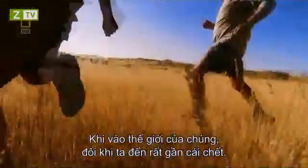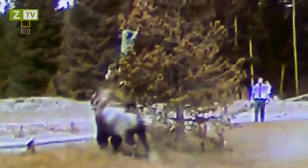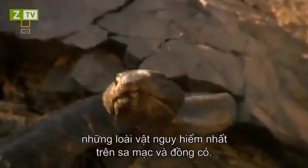Sometimes, when we enter their worlds, we get too close, with fatal results. Now, come face to face with the desert and grassland's deadliest animals.